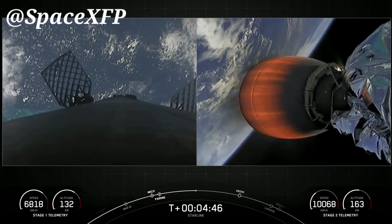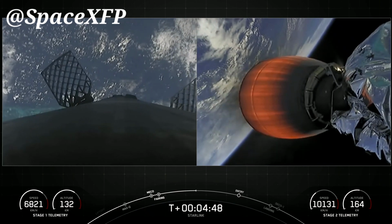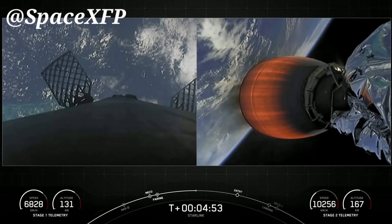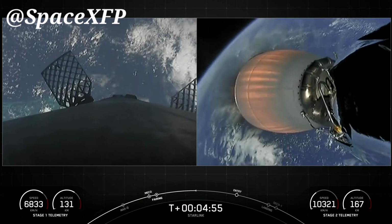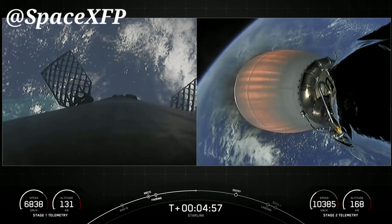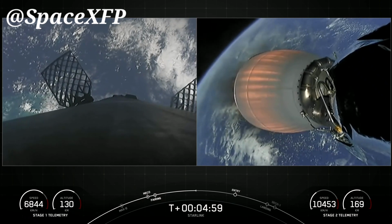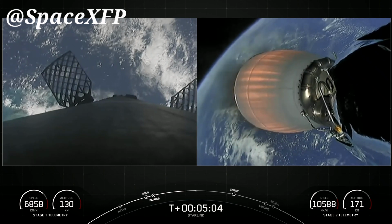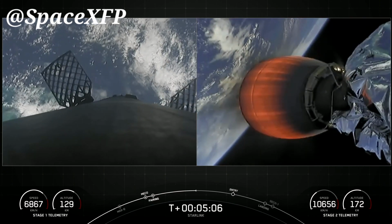So we are still a few minutes away from the next milestone. The Starlink satellites that we're going to be delivering today, we're going to be delivering them to low Earth orbit, and they'll be operating at about 550 kilometers. Most satellites are at 36,000 kilometers in altitude in geostationary orbit.